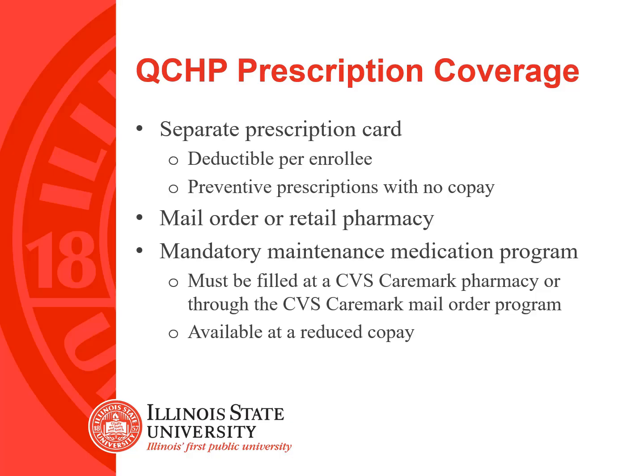Prescriptions may be filled at an in-network pharmacy or through the plan's mail order program. The Quality Care Health Plan requires a mandatory maintenance medication program. If you have a prescription that has been deemed a mandatory maintenance medication, you are required to fill that prescription at an in-network pharmacy or through the CVS Caremark mail order program. Prescriptions filled through this program as a 90-day supply can be received at a reduced copay.